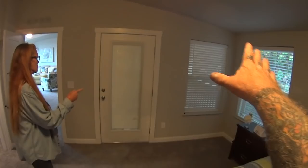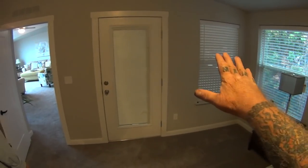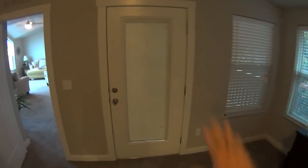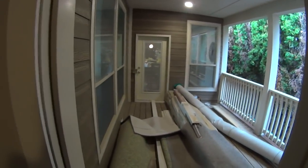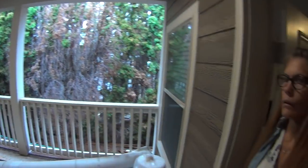Now, this is the wall that we were talking about busting out, right here. We'll do either a square opening or an oval opening. And then this will be the room that is actually a retreat. They call them retreats. It's going to be my library. Right, so the porch will be eliminated and turned into a retreat of some sort. Library, for me.